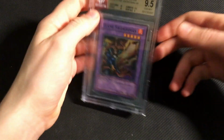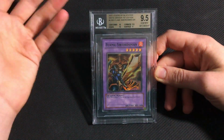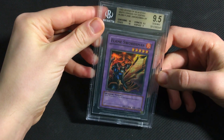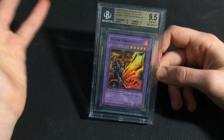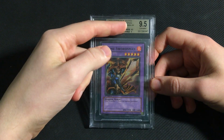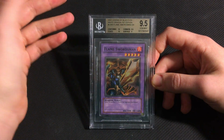Coming in at number 23, we have another LOB Super. This time it's my Wavy Flame Swordsman. This is probably the most popular super rare in LOB, and it's understandable because it has really gorgeous aesthetics with the waves complementing the kind of flame theme of the card. This one has two 10 upgrades but a 9 on surface, which puts it a little bit lower on my list than it would be otherwise.